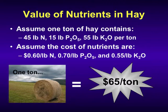So is that bad for you or good for you? Well, if you're buying the hay, it's probably pretty good, because you're not only getting the feed value of that hay, but you're also bringing those nutrients into your grazing system. And over time, you can build fertility in your pastures by importing nutrients in hay.